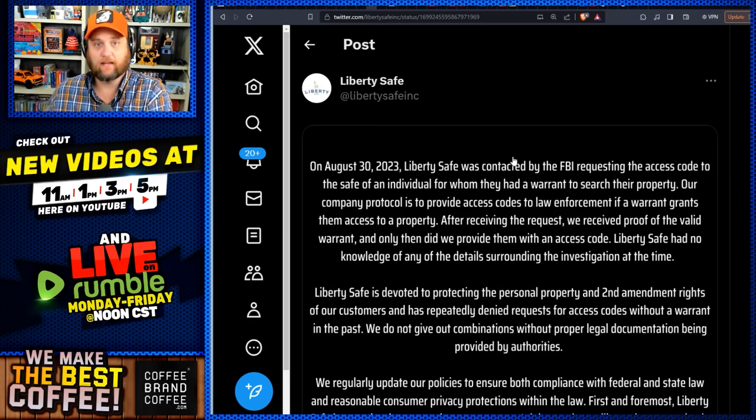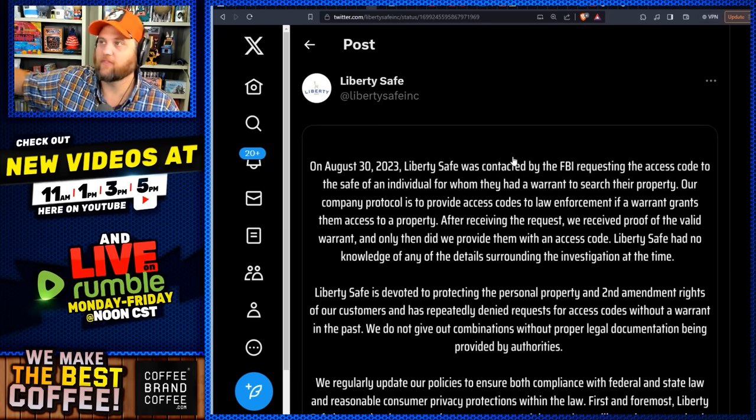If the government gets a warrant to search your safe, they're going to search your safe. I understand that, but I want them to work extremely hard to get in there. I want them to have to hire a locksmith. I want them to have to use power tools. I want them to have to spend hours and hours of their day and thousands of dollars to do it. That's what I want from my safe company.